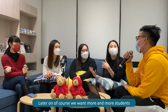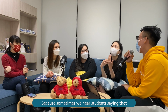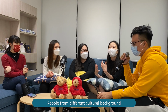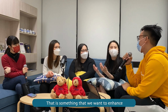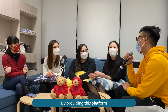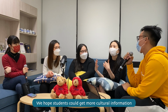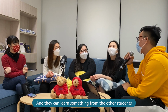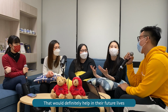Later on, of course, we want more and more students engaged in the Sparkglobal platform, because sometimes we hear students saying that they might not have a lot of chances to interact with people from different cultural backgrounds. That is something we want to enhance and work more on. By providing this platform, we hope students could get more cultural information, open up their minds, and learn something from other students that would definitely help in their future life.